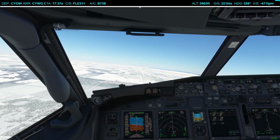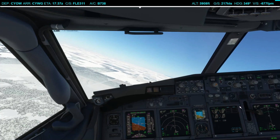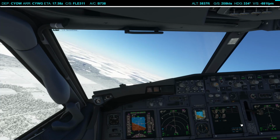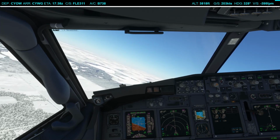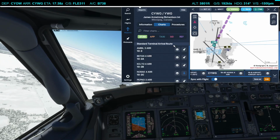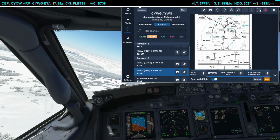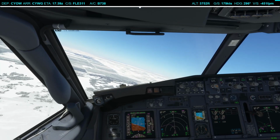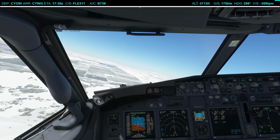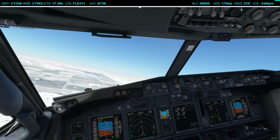We'll go ahead and drop the speed back down to 190, and we'll go ahead and flaps 1. I think the heading is going to be 185. Let's just double check this here. 185 on the heading. We'll set our course to 185. Set our right course 185.